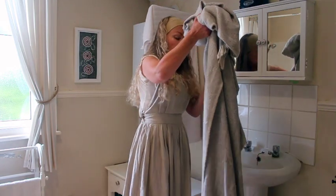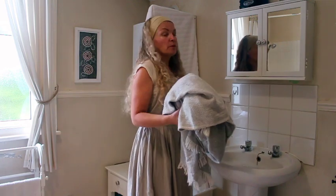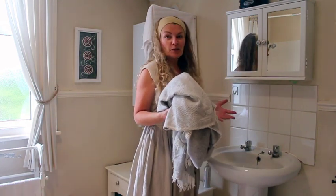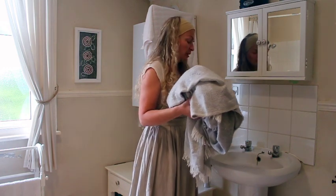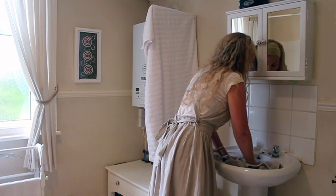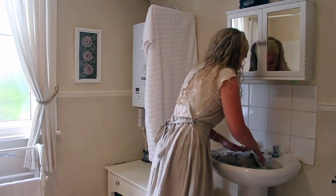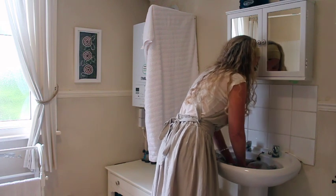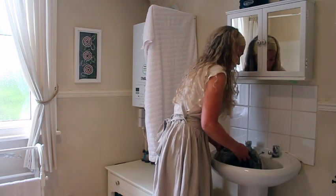Okay, so this is quite a big blanket, and actually I could do with a bigger sink, obviously. But for demonstration purposes, this is the best place for me to show you this. So obviously you'd have a sink that would be better. What you want to do is make sure all of the fabric is covered by the water.